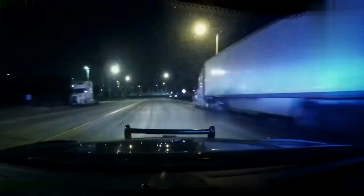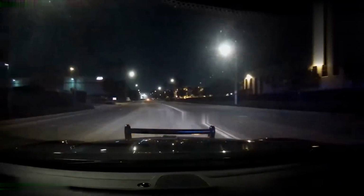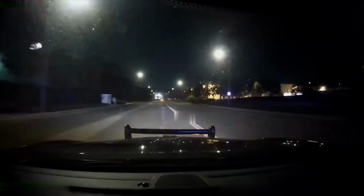7710, back quick up. No traffic, no pairs, no vehicles. 7710, go to Ringer 1.